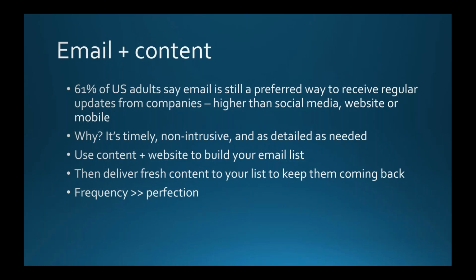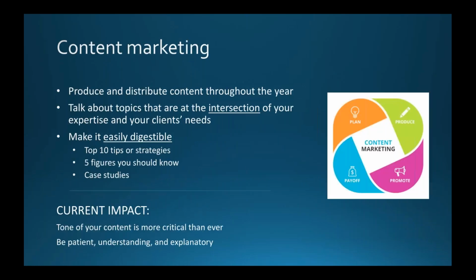The key here with email is frequency is more important than perfection. You don't need to create the perfect email. It doesn't really matter that much. Your customers and prospects want to hear from you. If they don't, they probably aren't really prospects of yours. So send it out on a regular cadence, whether it's every 2 weeks, every month, whatever you decide is best for your audience, stick to that as much as possible.